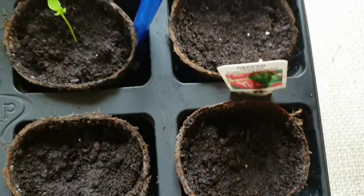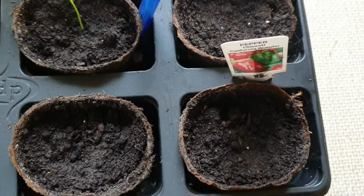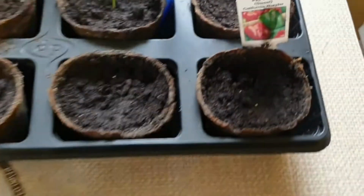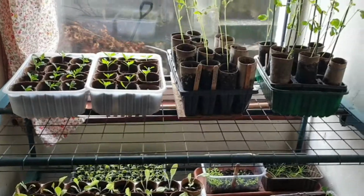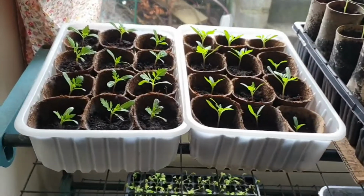And then these 2 I sowed just under 2 weeks ago. So I probably won't see them until next year. Seedling update. I've already told you about those. Got some marigolds on the go.